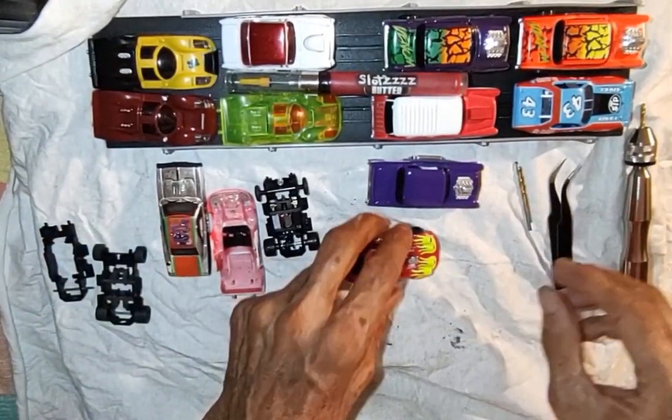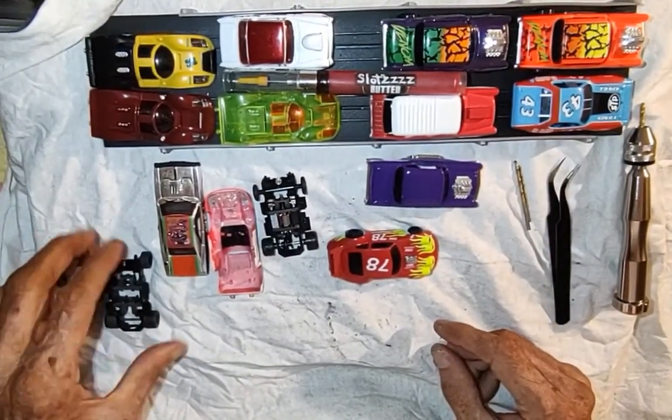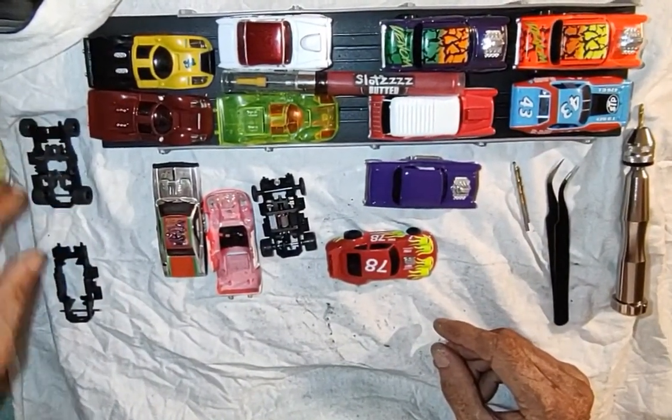We'll call that Miller time. My sister just brought me a 12-pack.